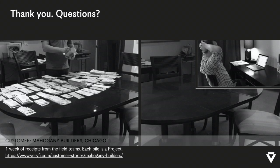Just quickly, this is one of our customers, Mahogany Builders. Every week, this individual would be receiving all of this from the field. Every single pile is a project, and he would have to type all of it into QuickBooks. It would take 1 day per week to do. A lot of pain, as you can tell. That's him now, just sitting, seeing the data streaming from the field as his workers are working.